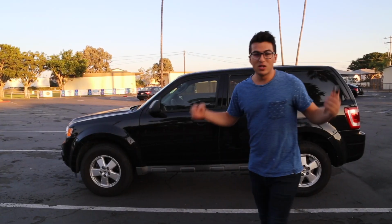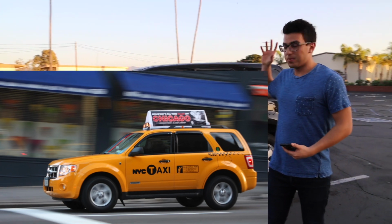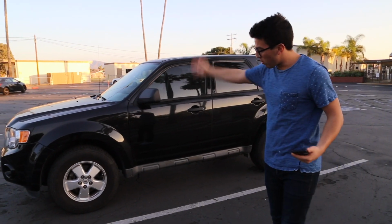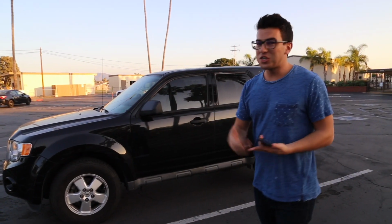Today I wanted to give you a quick tour and show you my car. Is this the best car for ride sharing? I see a lot of taxis using this exact model as their car for a taxi service. This is a Ford Escape 2011, living large. It's a very cheap, inexpensive car. It runs super great, and I'm just gonna go over some really cool things that I think make it one of the best cars to do ride sharing.